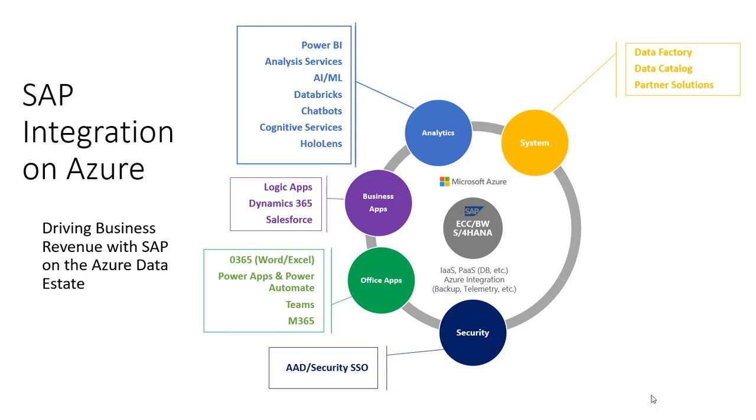In addition to that, there's a lot of partner solutions, and I'm going to highlight some later on these slides about ways you could pull data from SAP in near real time, so that you can report on it in near real time with your reporting tools.